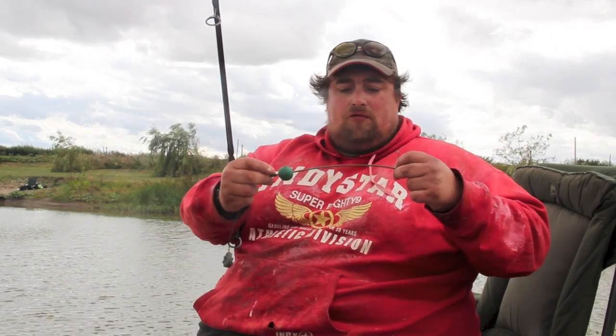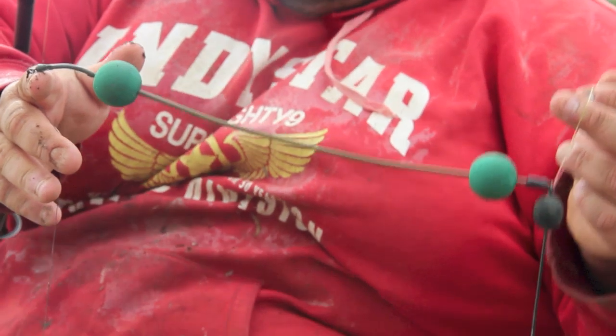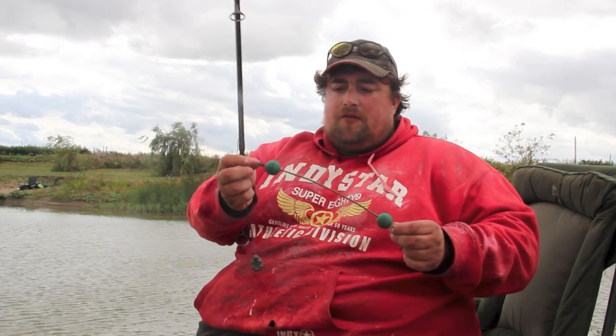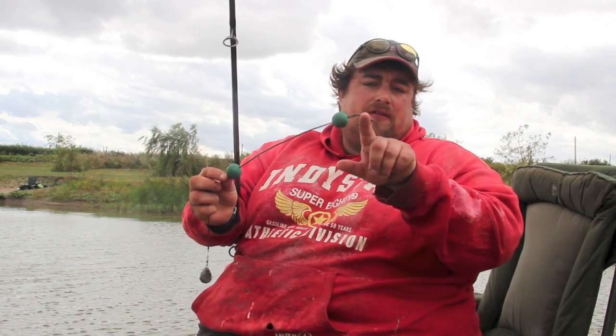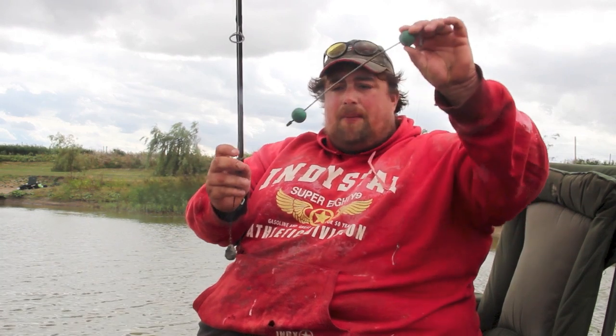Now this is the unusual part. Basically it's 2 poly balls on a stiff tube, with a stopper bead there so that the tube doesn't ride over that part of your ledger stem. Also on the end there's a bit of silicone there. Now the idea of this is to take your bait up in the water.